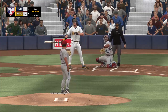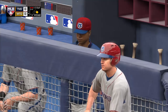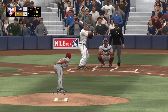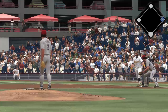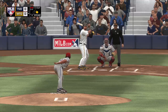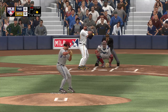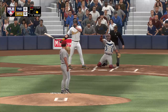Sinker stays outside and is behind now 2-0. On 2-0, you can bet he's looking for a fastball that he can turn on and drive. Might be thinking about picking on that big hole between first and second. Now a throw over. Runner's back. Here comes the 2-0 pitch. Looks at a sinker on the outside corner.